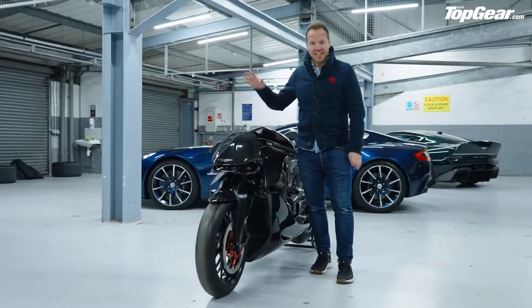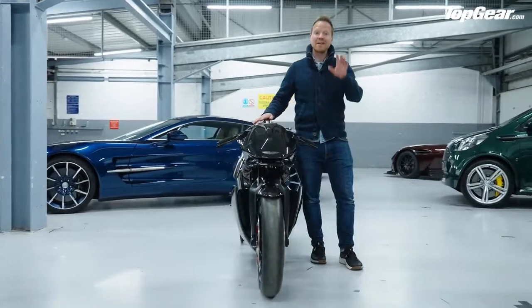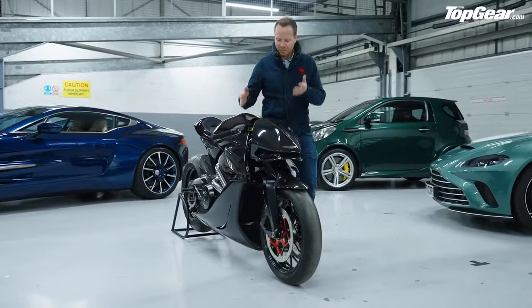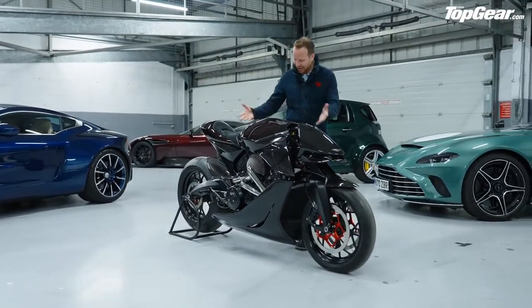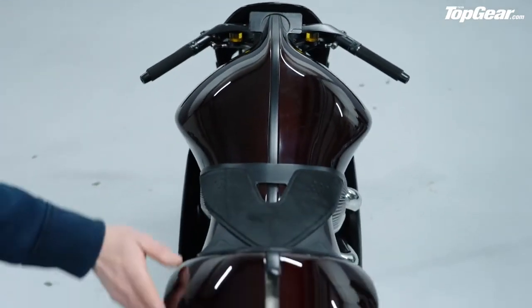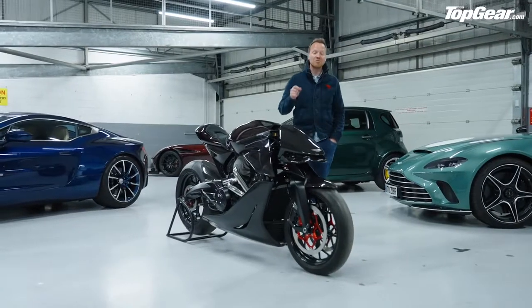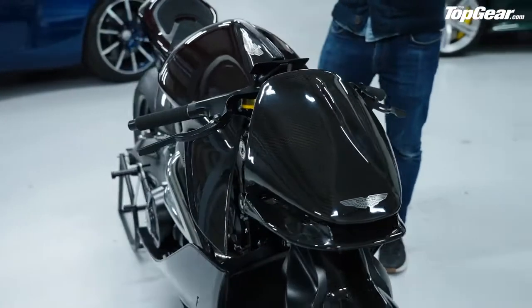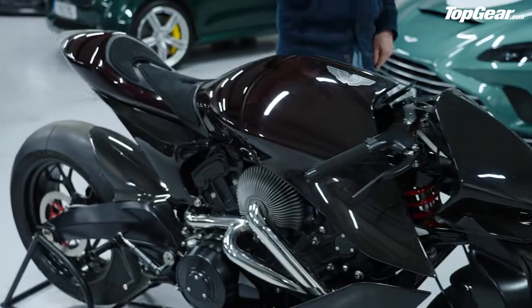It costs £95,000, which is quite a lot of money when you consider you can get a Ducati Panigale V4 for under 20 grand. But this thing, it's about so much more than speed, isn't it? It's art. It's a piece of sculpture that just happens to be massively potent because it's powered by a V2 turbo engine producing 180 horsepower and it weighs just 180 kilograms for that perfect 1-to-1 power to weight ratio.